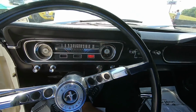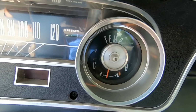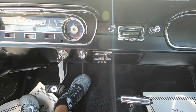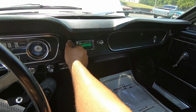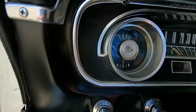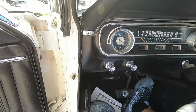Starts up easy. Temp gauge works. Our blower motor works. There's no AC on this one. Radio works. Our gas gauge came up. We went to the gas station on the test drive. Showing 20,000 miles on the dash. It's hard to stand behind that in a classic 65 model car.